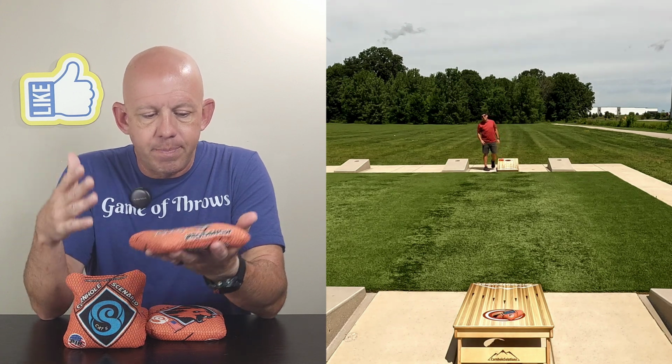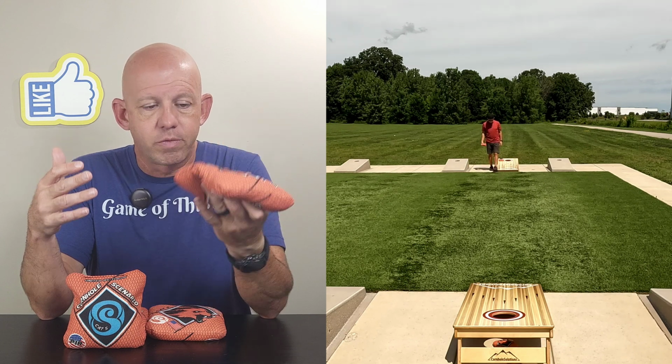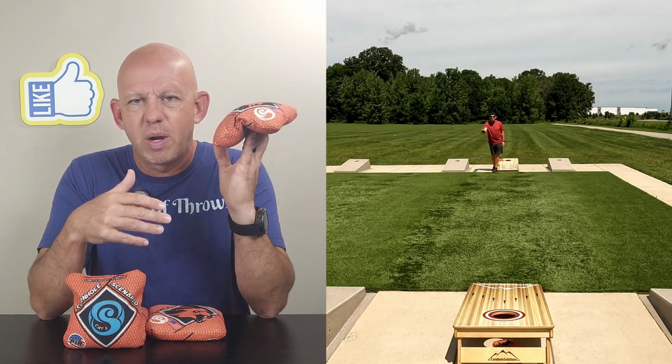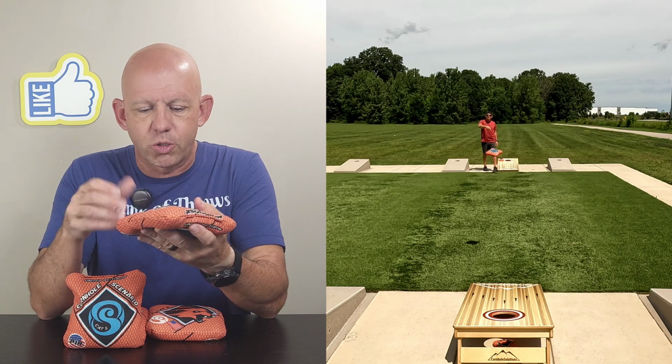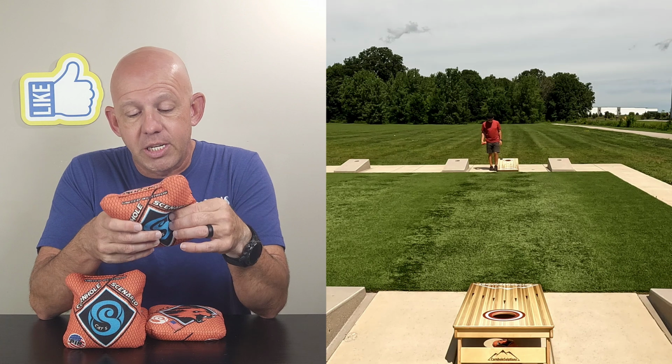Template-wise, it's a medium template. It's a medium amount of fill. So there's flop, but it's not overly floppy. It's not like the older Cats used to be, a really larger, floppier bag. This is more of a traditional medium fill, medium flop. The fill in here is a mixed fill, which I actually like.